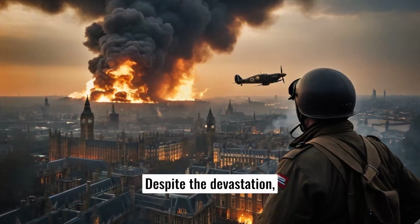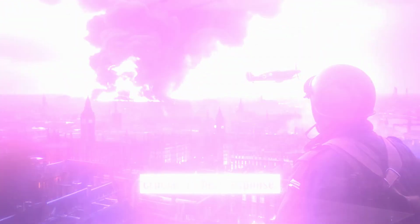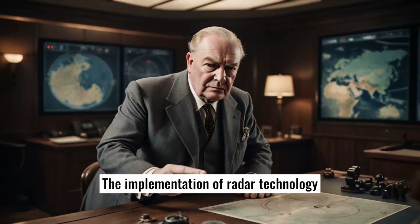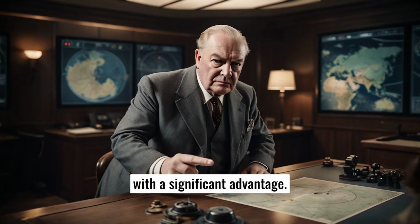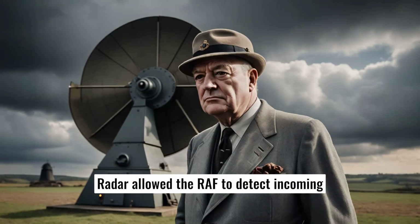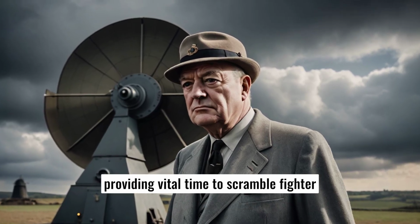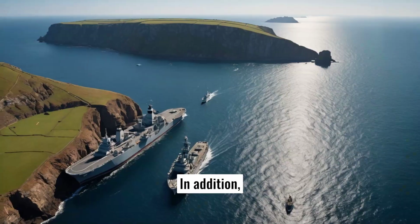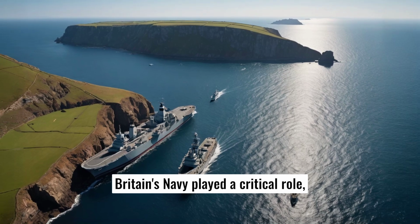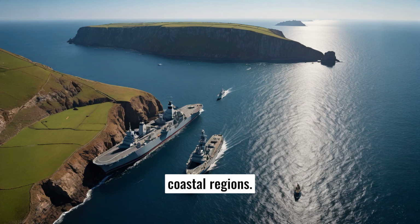Despite the devastation, Britain's defense systems proved crucial in their response. The implementation of radar technology provided the Royal Air Force, RAF, with a significant advantage. Radar allowed the RAF to detect incoming German aircraft early, providing vital time to scramble fighter planes and organize defensive efforts. In addition, Britain's Navy played a critical role, offering support and protection for the country's coastal regions.